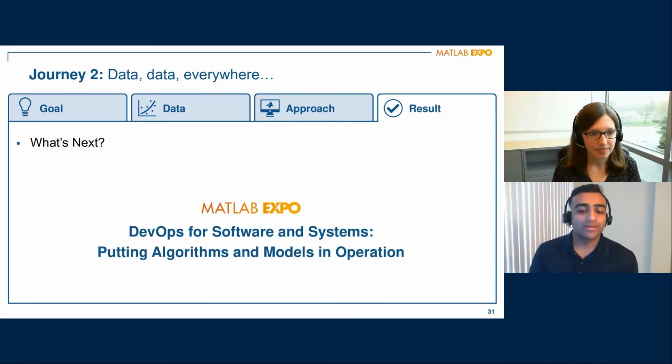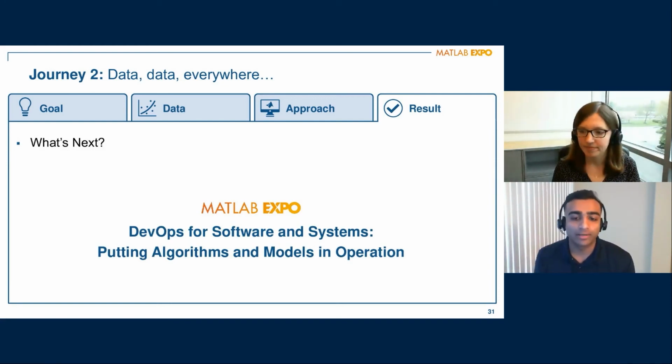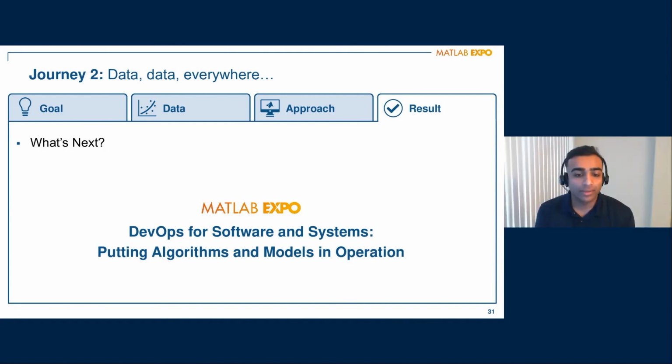All right, so we mentioned earlier that Rachel wants to deploy her algorithm in a cloud production environment. If you want to learn more about deploying MATLAB-based AI algorithms into production, be sure to check out the Expo talk, DevOps for Software and Systems, Putting Algorithms and Models in Operation.